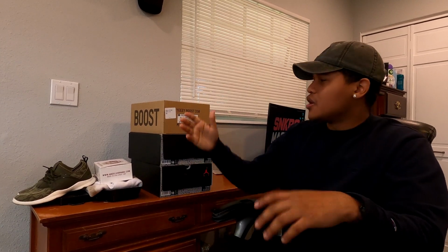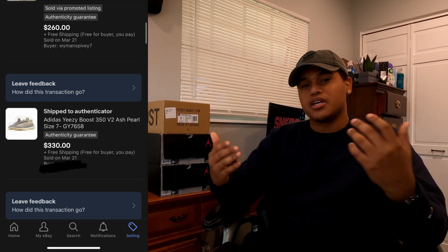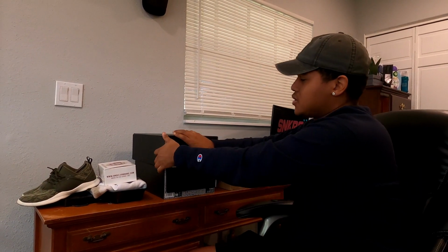At the end of the day, we kept this size 7 and actually already sold for $330. I'm gonna put it right here. So that's a pretty good sale. We made about $80 to $75 on these. And let me also show you what we picked up today.